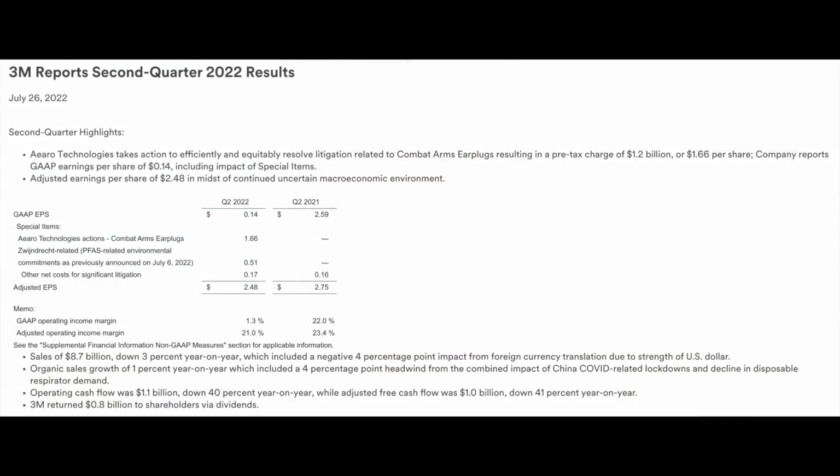I want to talk about the GAAP EPS. GAAP earnings per share are way down. They came in Q2 at 14 cents per share versus $2.59 just a year ago. Margins are down. Now they adjust their EPS. If you look at adjusted, they came in at $2.48 per share versus $2.75 a year ago.